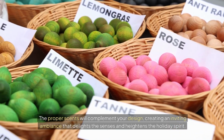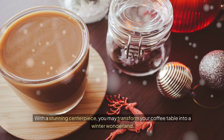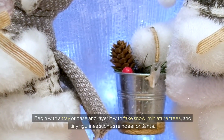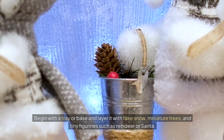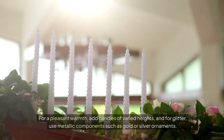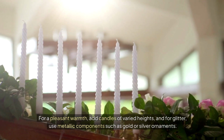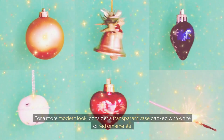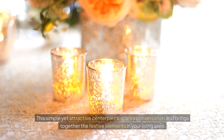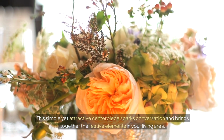Winter wonderland centerpiece. With a stunning centerpiece, you may transform your coffee table into a winter wonderland. Begin with a tray or base and layer it with fake snow, miniature trees, and tiny figurines such as reindeer or Santa. For a pleasant warmth, add candles of varied heights, and for glitter, use metallic components such as gold or silver ornaments. For a more modern look, consider a transparent vase packed with white or red ornaments. This simple yet attractive centerpiece sparks conversation and brings together the festive elements in your living area.